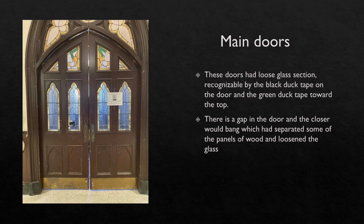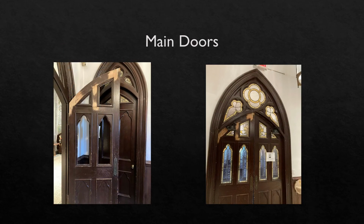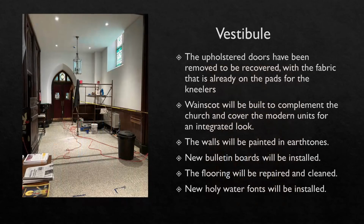New closers were put in so that they don't slam, and then the glass was brought back to give them, again, an attractive and a professional finish. So we're just looking to do those final pieces to paint, put up our new bulletin boards, the holy water fonts, and then do the cleaning to bring everything back to a state of beauty. Going forward, our bigger concern right now is the windows.